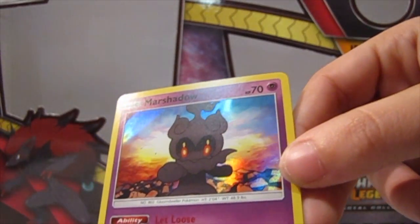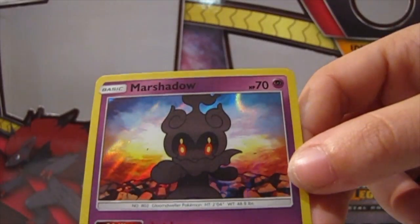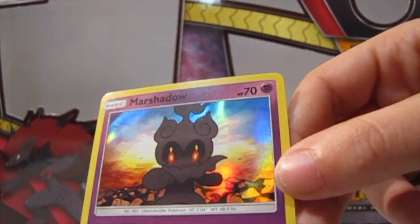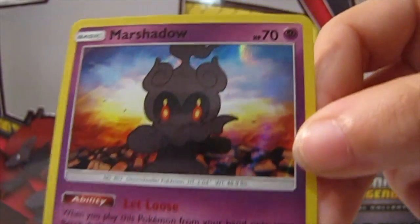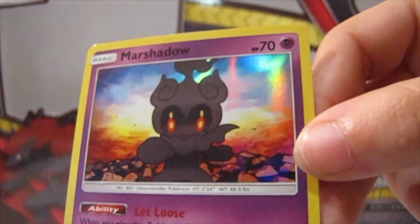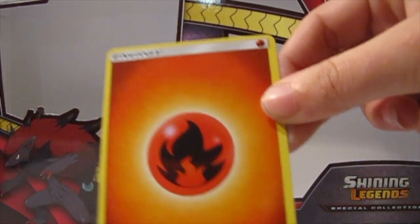And I have a Marshadow. I don't know anything about this Pokemon other than it's very important, apparently. I think it was in a movie once, like the Pikachu I Choose You movie. I'm pretty sure it was in that movie. I still haven't seen that movie. This thing looks kind of creepy, but cute at the same time. But it looks cool. It looks like it's staring into your soul. Very nice. I have an energy card for Fire type.